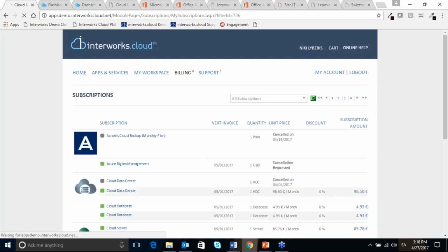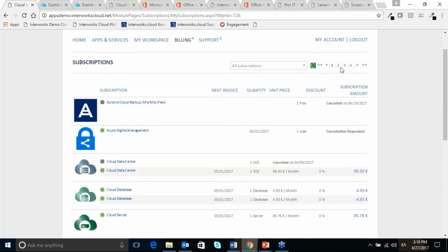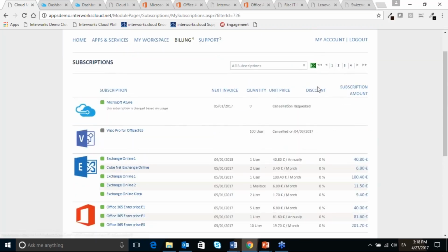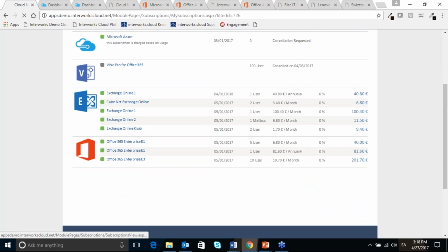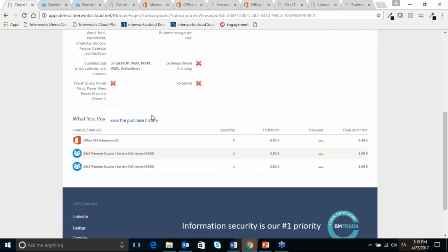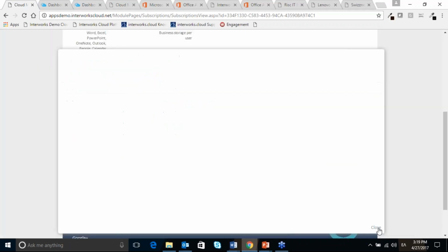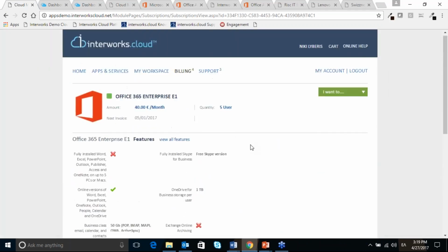He has full subscription management abilities. So at any given moment, without having to call anyone from your back office, he can access the subscription that he has bought from you, and at any given moment request to upgrade, downgrade, buy add-ons, cancel an add-on, or even request to cancel some users or all the subscriptions. And he has a full history of all the changes he has performed in this subscription available to him, again, without needing to call anyone from your back office.